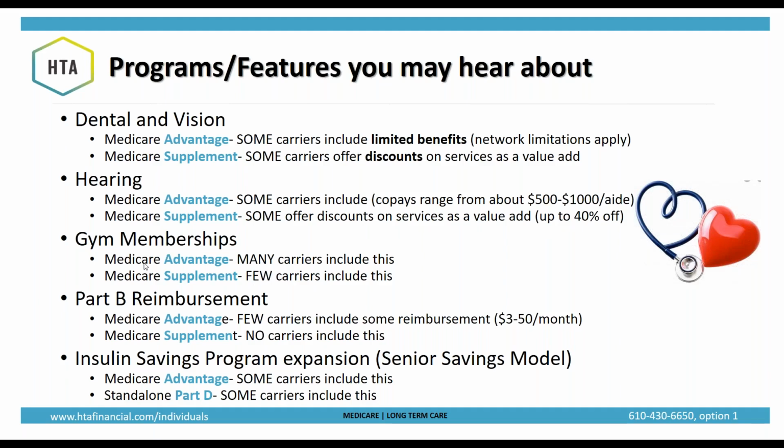Gym memberships. Many Medicare Advantage plans are going to include free gym memberships. So if you're a gymaholic, Medicare Advantage could give you free gym memberships. Medicare supplement plans, there are a few limited amount of plans that offer free gym memberships.